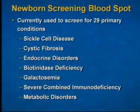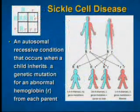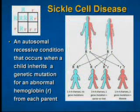Newborn screening also tests for cystic fibrosis, the endocrine disorders congenital hypothyroidism and congenital adrenal hyperplasia, Biotinidase deficiency, Galactosemia, severe combined immunodeficiency disease, and a panel of metabolic disorders. Sickle cell disease is among the more prevalent conditions that are identified through newborn screening.